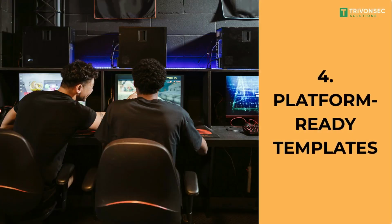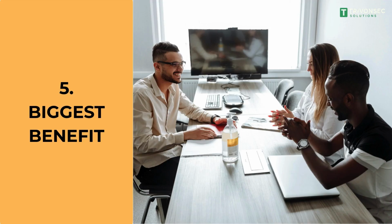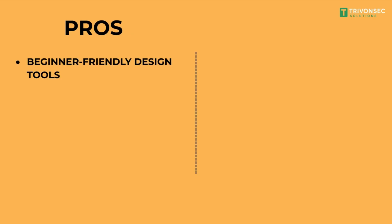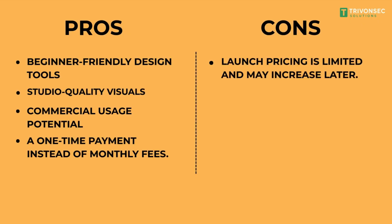Fourth, platform-ready templates. Create Instagram, TikTok, and Facebook visuals in seconds. Fifth, biggest benefit. Save time while creating professional-looking visuals effortlessly. Pros: beginner-friendly design tools, studio-quality visuals, commercial usage potential, a one-time payment instead of monthly fees. Cons: launch pricing is limited and may increase later.